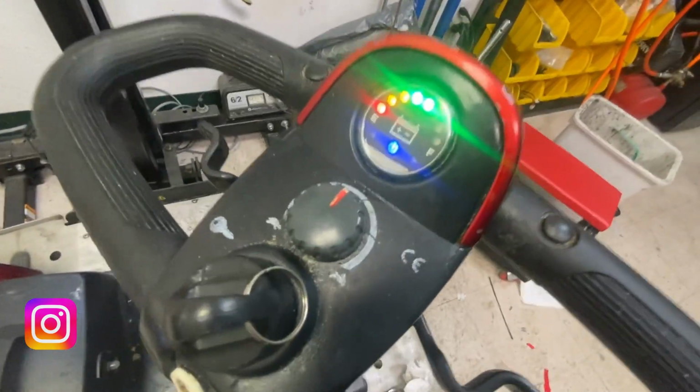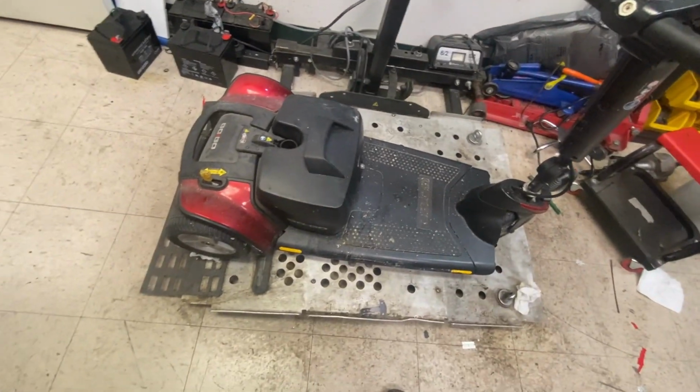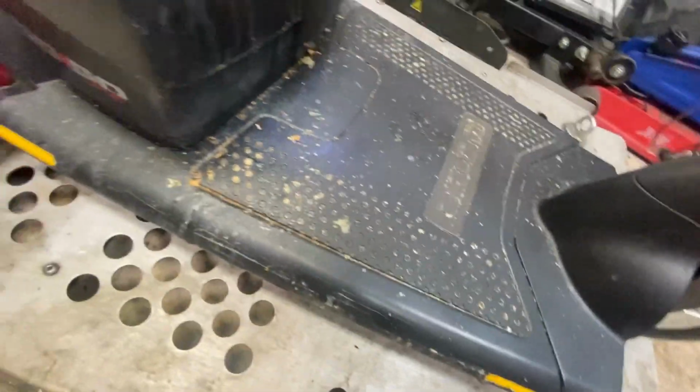His batteries are pretty goofed, but I think he's just not long changed them, so it may be a problem with the batteries, so I'll get those load tested. He had a new front wheel on it not long ago, literally a few months. But he doesn't treat this scooter very well. He bought a new one.